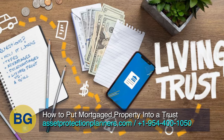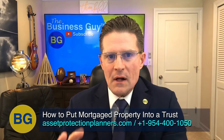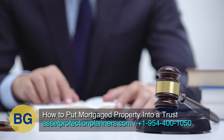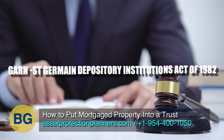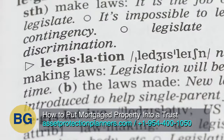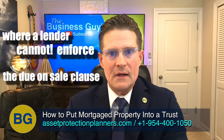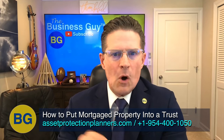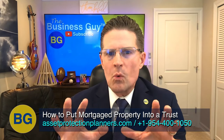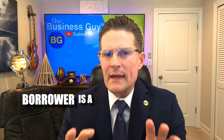However, when the property is transferred into a living trust, homeowners whose mortgage contains a due on sale clause receive protection from the Garn-St. Germain Depository Institutions Act of 1982. And this is a federal law that creates several exceptions where a lender cannot enforce the due on sale clause. The Garn-St. Germain Act exempts homeowners from the due on sale clause when the property is transferred into a living trust in which the borrower is a beneficiary.